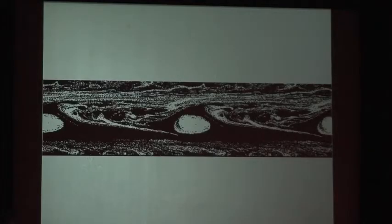So we did the obvious thing, we did a numerical simulation, and we actually put particles in there, and we said, okay, we have upwelling regions, you're going to become a nice white pixel, and we've got downwelling regions, you're going to have a black pixel.